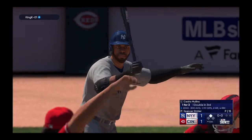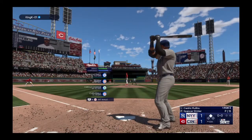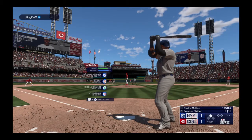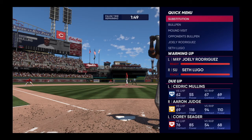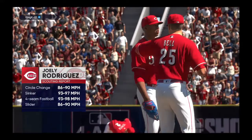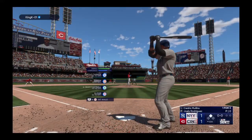Back here in Cincinnati, we're in extras here, and stepping in for the Yankees, Cedric Mullins. We're back and a new arm on the mound as we start extras. Joely Rodriguez. A runner on second to deal with. He'll do his best to keep him there.